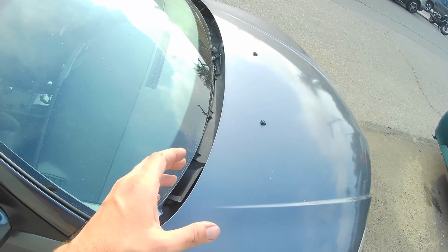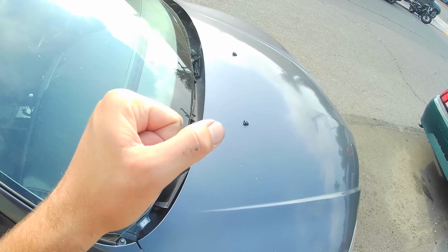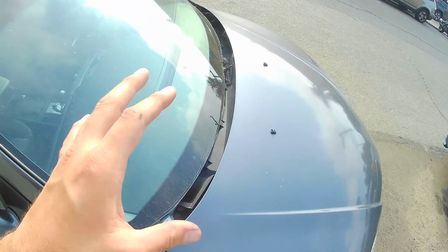And then what I would also like to do is sand down and clean up the arms to the actual windshield wipers and paint them flat black. I do believe at least one of those are shot, so I would like to clean up both and make them look the exact same. So that's the goal for right now. Let's get at it.